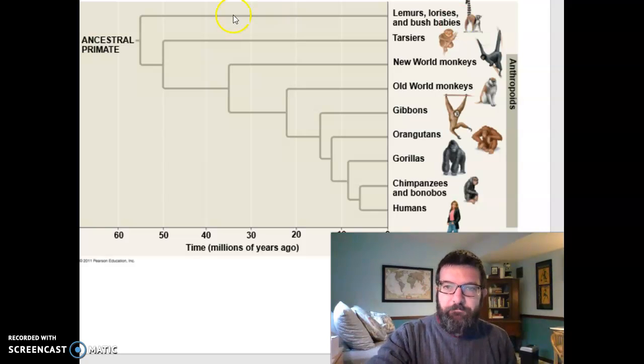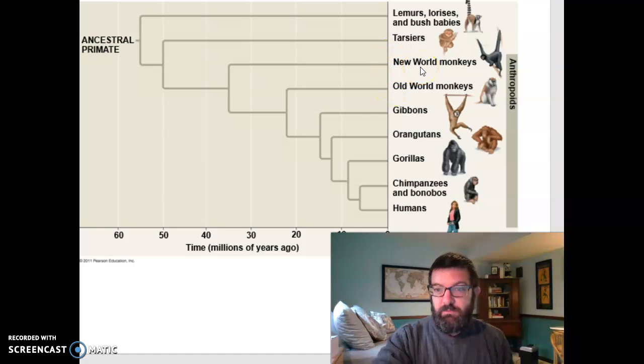And then we get our anthropoids, which means human-like. And that includes New World and Old World monkeys. New World doesn't mean they're newer monkeys. It means they are monkeys in what at the time scientists were calling the New World, which means the Americas, North and South America. Old World monkeys are Asian and African. Technically, there is one monkey in Europe, but it's right on the edge. It's on the island of Gibraltar, and we just call it Europe because it's between Spain and Morocco, and England owns it for whatever reason.